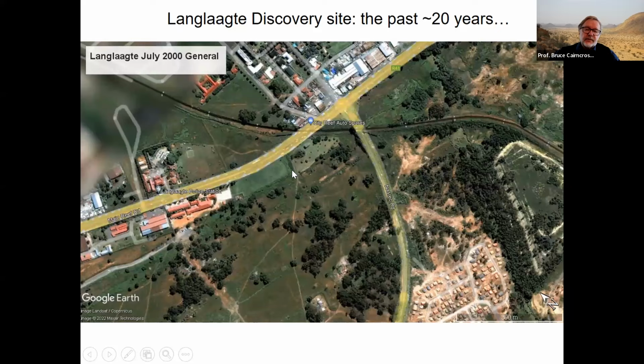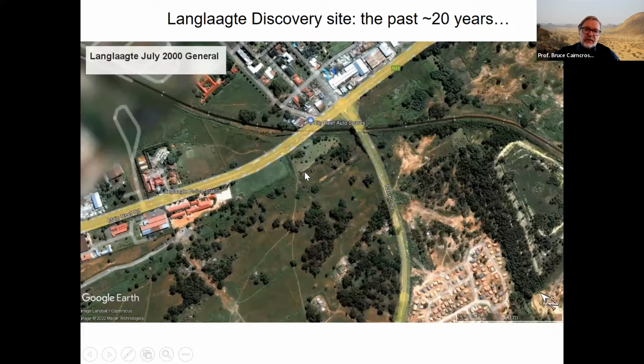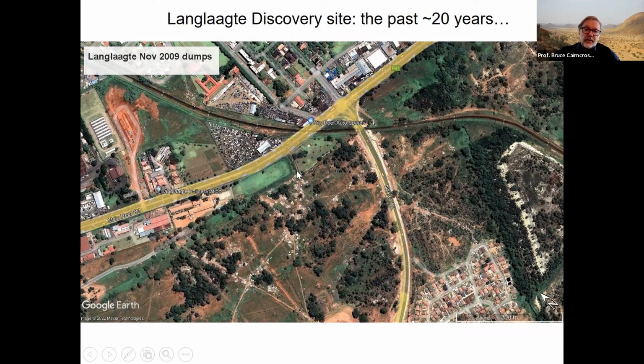This is 2009, 9 years later. So there, I'm going to keep my cursor on the site. So that's 2009, that's 2000, okay? So here is a massive area of cars and buses. And we're seeing, yeah, this has become a dumping site. So this is actually a dumping site down here where garbage is being dumped.